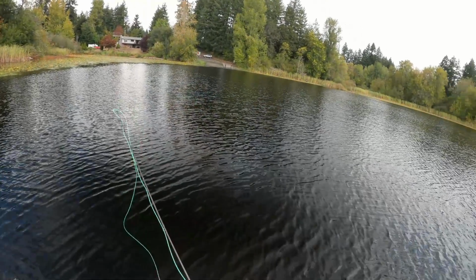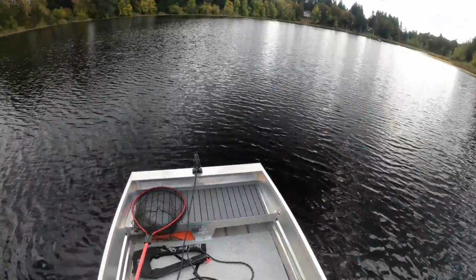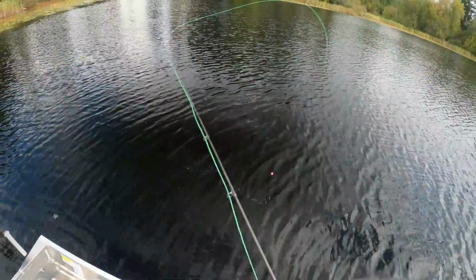Made it out to the water, and pretty popular idea today. Several other boats out. A couple of kids fishing from the shore who are actually catching fish right off the boat ramp. So I've got 3 different setups with me today.